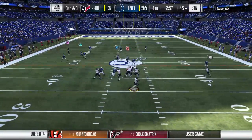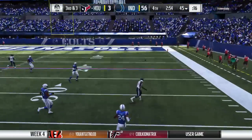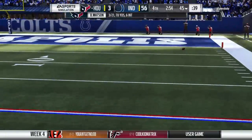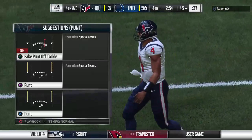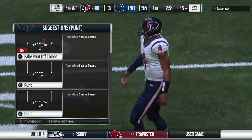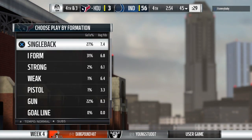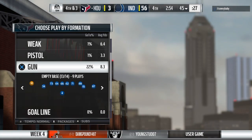Out of the gun, Watson eluding the pressure right. And it's incomplete. Took a shot, couldn't connect. This defense was definitely alert to the possibility of the deep ball, and they were more than ready for it. They've got the lead, 4th quarter. Maybe we can expect more passes like that downfield.